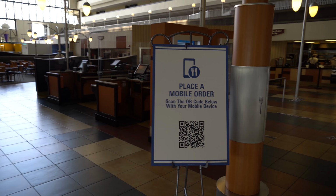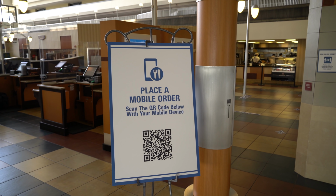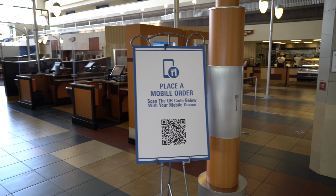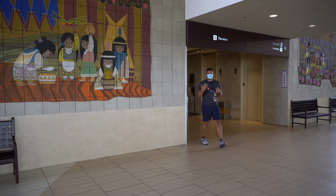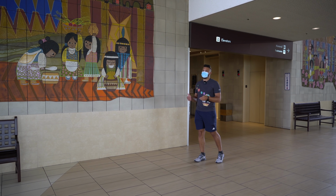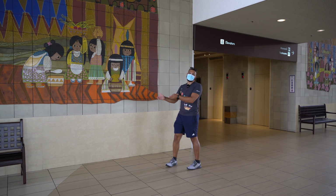Contempo Cafe is open and they are encouraging mobile order pickup. I think we may have lunch here. And also the Wave is the only other restaurant that is open here at the Contemporary. So the Contemporary right now really doesn't have that many food options. It's either the Contempo Cafe, like I mentioned, or the Wave.